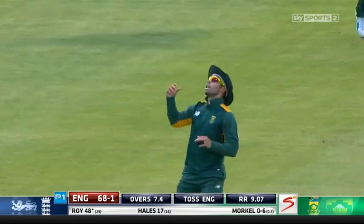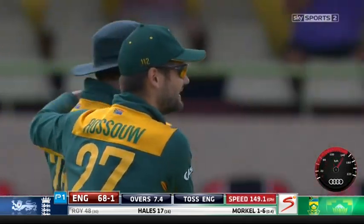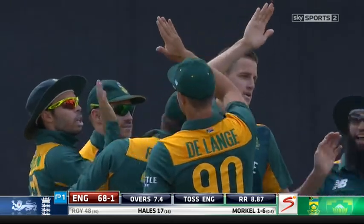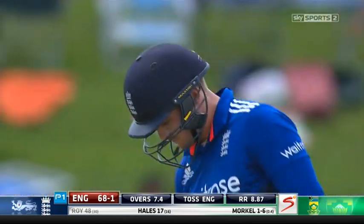Out! Morkel does get a wicket. South Africa have the breakthrough. It's Jason Roy just short of 50. Slow ball, good bowling, Morne Morkel gets the breakthrough that South Africa so dearly wanted.